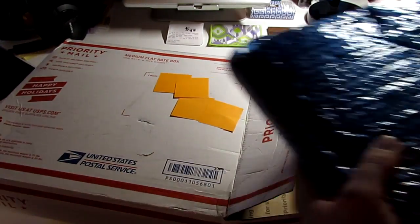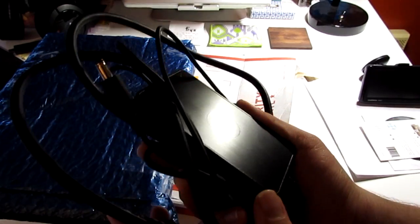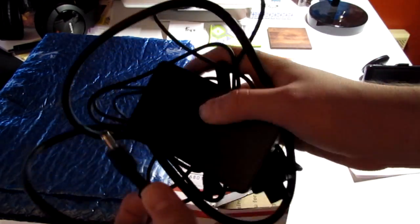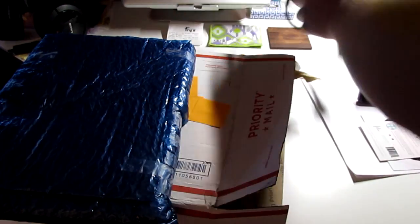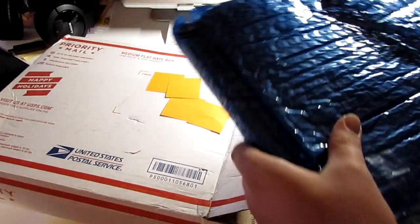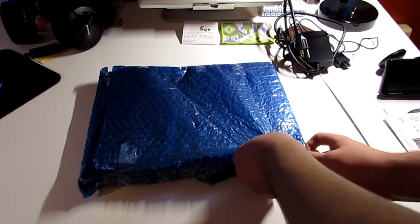Here's the actual computer in this wrapping. And we also have a, ooh, look at that. That's nice. That's a Dell Power Brick. Very different than any other Dell Power Brick I've ever seen, so there you go. Anything else in here? Nope, that's it. Okay, just the laptop. Let me go ahead and move this box out of the way. Okay, well that didn't really work out. Yeah, but anyway, we'll take a look at the laptop now.